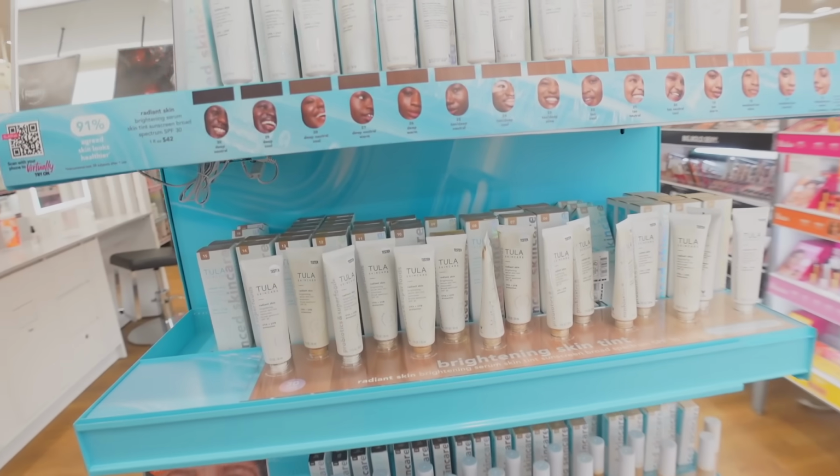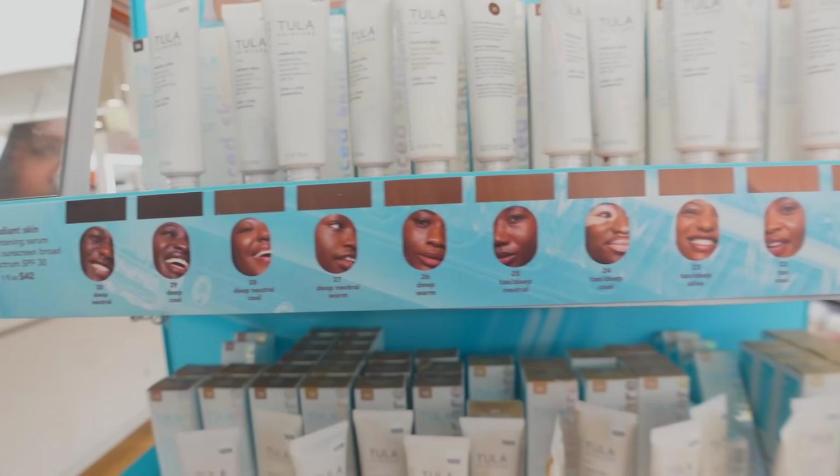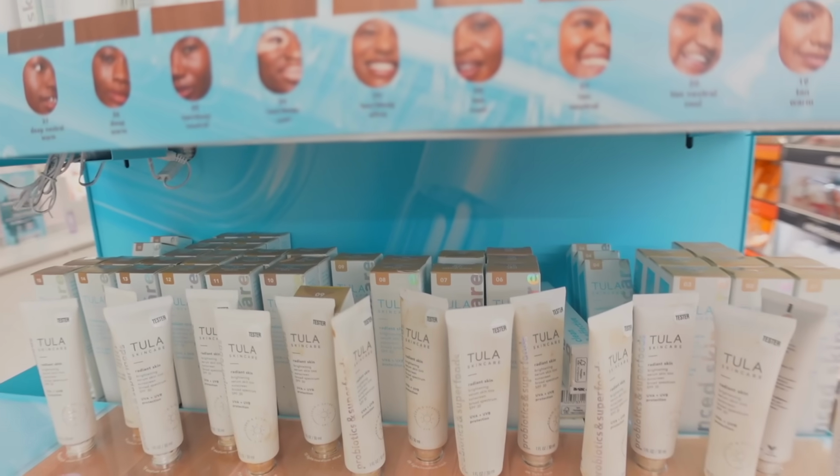And I actually had no idea that Tula has a makeup line. They have a concealer and a skin tint, but the skin tint is a little pricey. It's $42, and I do kind of want to get some more things, so I don't know.